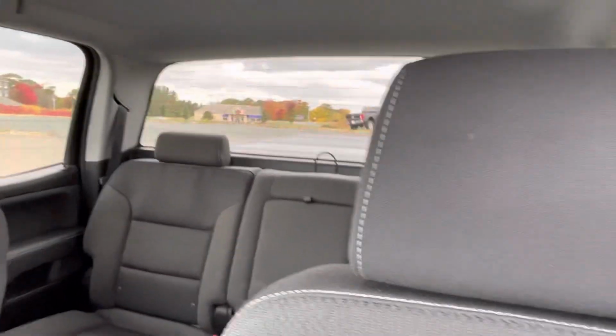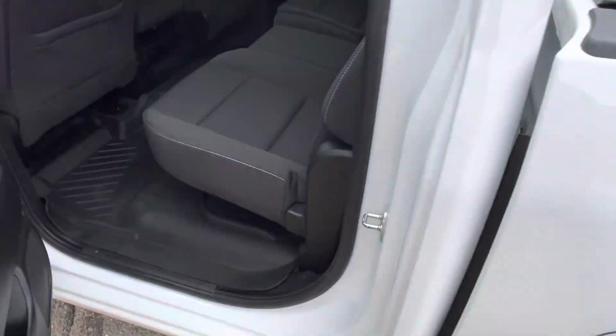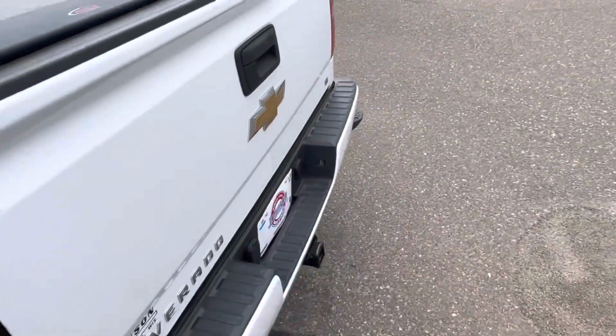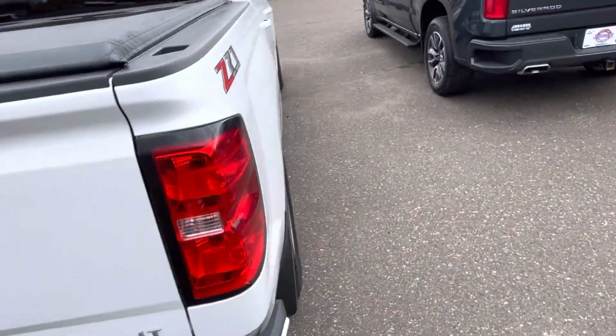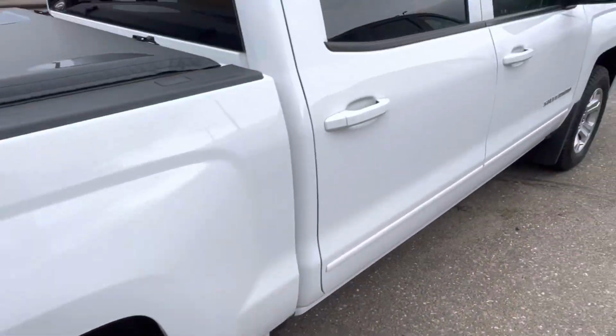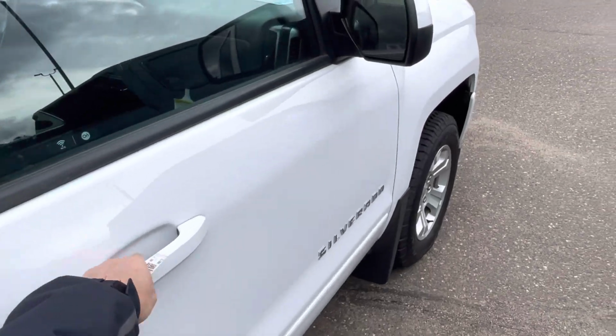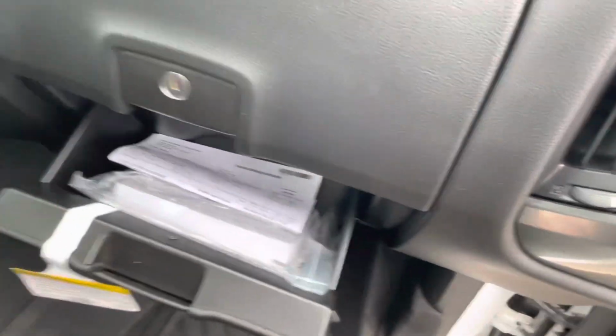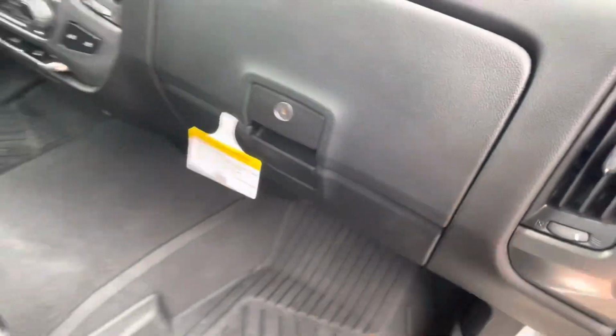Very beautiful truck, as you can see, and all with their floor liners in the second row too. A little nice tonneau cover on to keep your belongings dry. And in the glove box, all the scheduled factory maintenance has been performed on this vehicle. There's records in the glove box to show that.